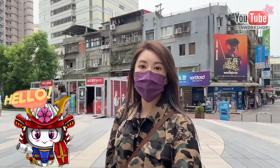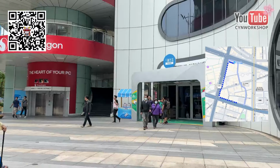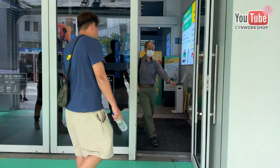Today I'm bringing you guys to another Gundam base in Taipei. Take the blue line to this station, head out from exit 1, and in about 5 minutes, you end up at this tech-focused shopping mall where you can find all kinds of gadgets, games, and anime stuff.